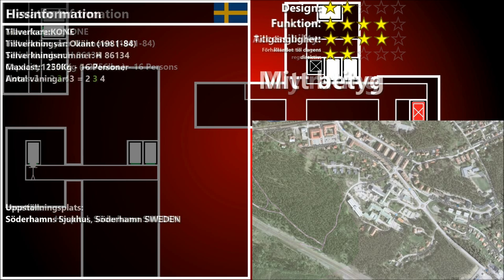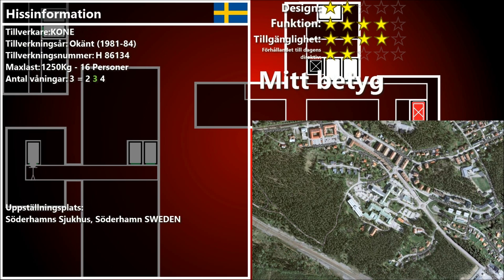Our first elevator will be a 1980s KONE hydraulic elevator in the newest building in the hospital area.